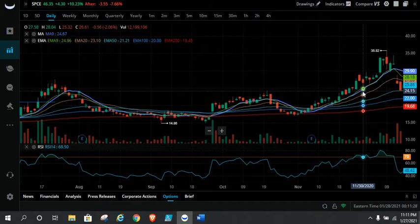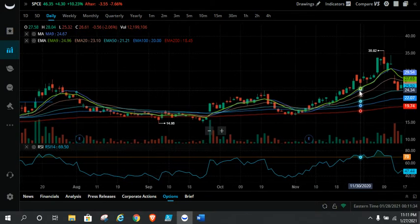This was a good entry point. So I think I bought like $15,000, not a huge position size relative to my account size. And the next day I was up. And I said, okay, great, perfect.